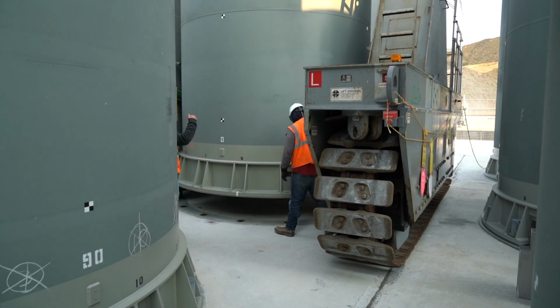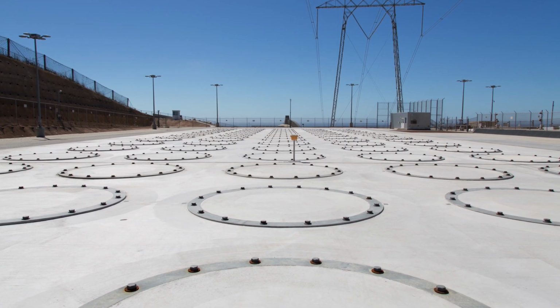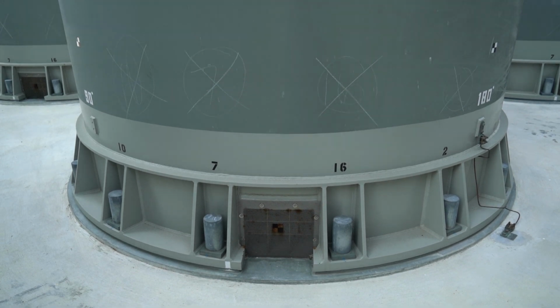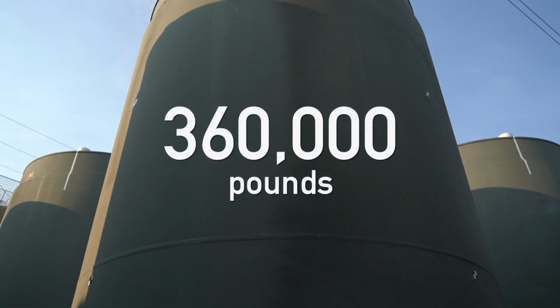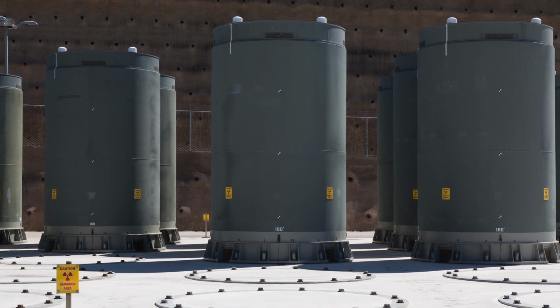The ISFSI was designed to anchor each cask into the pad for strength and seismic safety. Each cask is fastened to a steel plate on the pad's surface with 16 bolts. A loaded Holtec cask is 11 feet in diameter, 20 feet high, and weighs about 360,000 pounds. It is engineered to withstand extreme natural hazards and seismic events.